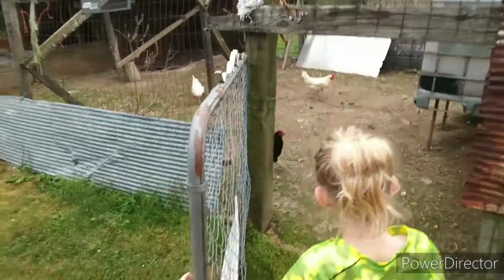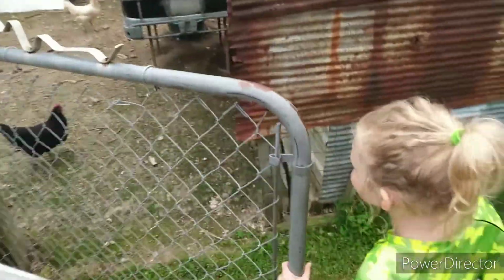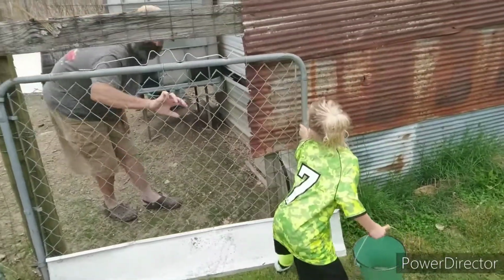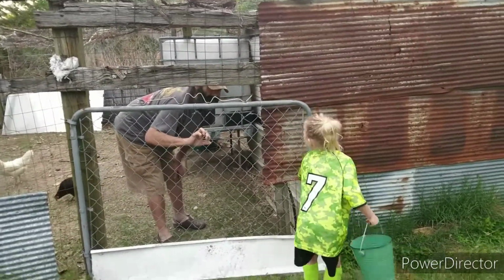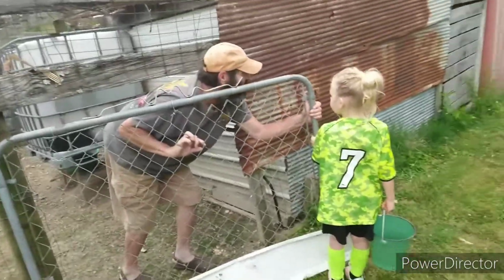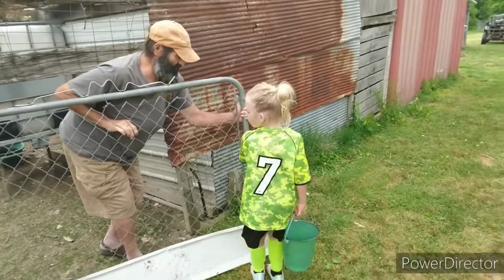Yeah. There he is. Lock him in. Close it up. Hurry, close it. He's coming. Hurry. Got him. Look what an ugly chicken in there. You ever seen such an ugly chicken? A pterodactyl. He's a turkey vulture. He's what hatched out of that long skinny egg, ain't he? Yep.